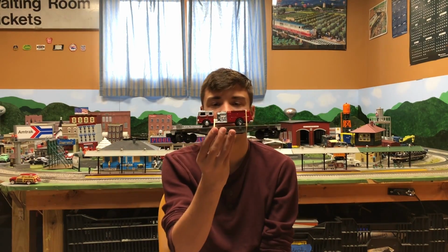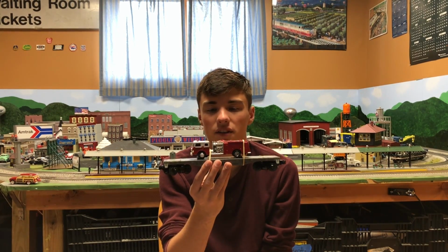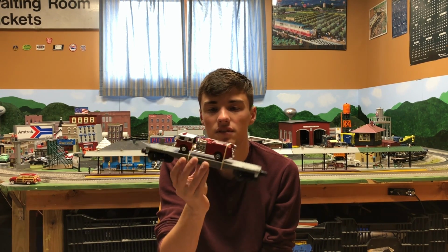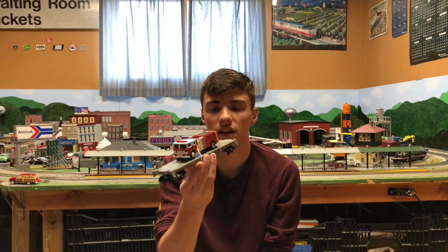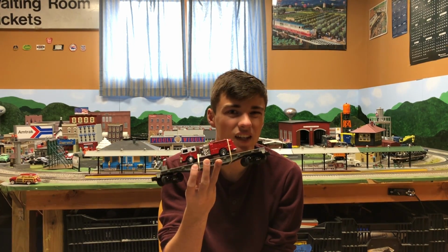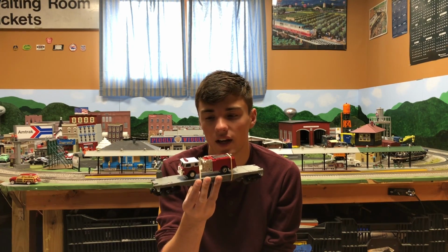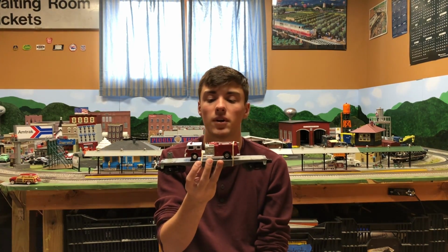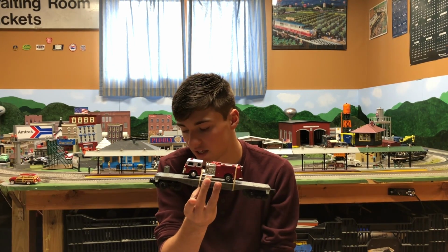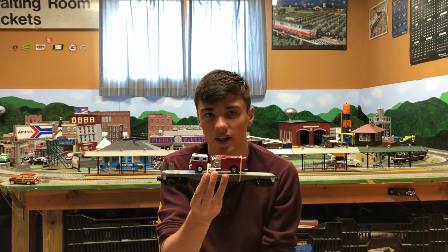Next up here, we have another MTH Rail King model. This one is a flat car with a 1/64 scale fire truck on it. Really cool flat car. This is actually from the late 90s, so it's pretty old. It's older than me, but it's a beautiful car, and it's going to go great with the boxcar and a couple of the other cars.